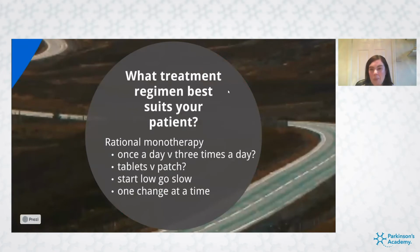How's that going to fit in with their day-to-day life? We've got some people who'll say, whatever I need, I'll take it, and other people who are really not keen, for example, to take medicines whilst they're at work. How are they feeling about tablets versus a patch?